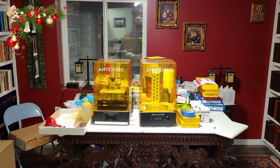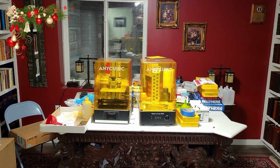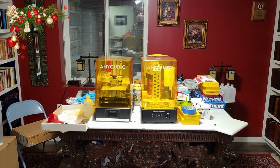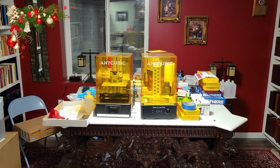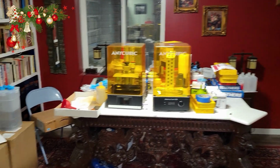This is my 3D printing workstation. I just got this for Christmas, and I actually got it early in December. It's an early Christmas present, and I've been messing around with it a little bit, but not too much lately. I'll get started again with it early next year, I think. So let's go on around to the trains.